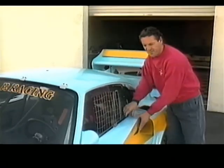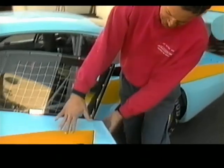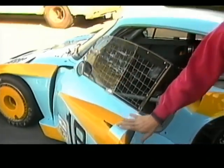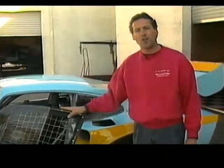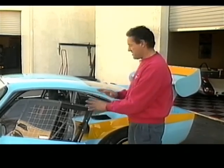And this 935, as you can see, once you open this door, which is exceptionally big, which is all part of the design rules, you had to leave the stock door and door frame, and John Paul added all this extra ductwork on the outside because the rule said you just needed a stock door. Didn't say anything about putting anything on it. So they took the rules to the max.